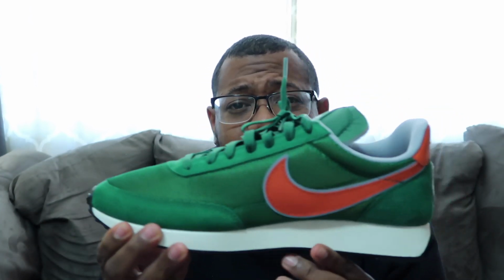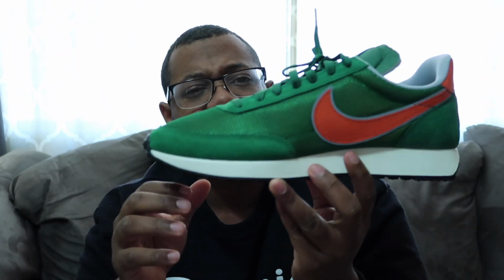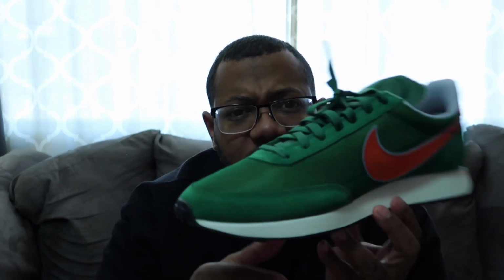You got the oversized check, which was really dope. The green and the orange is a great contrast of colors. I love this shoe. It really pops. You got the Hawkins High patch on the back heel here, which I think is a really dope touch as well. I also just like the simplicity of the shoe, just a really clean shoe on feet, looks good. You've got the Air Tailwind, Stranger Things.